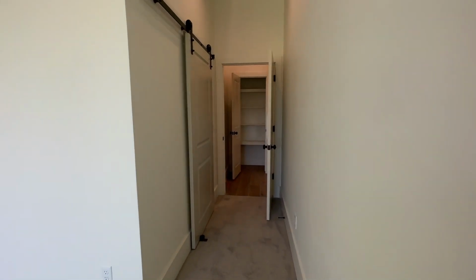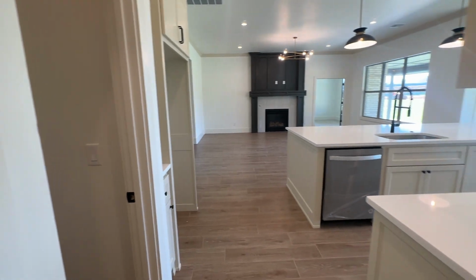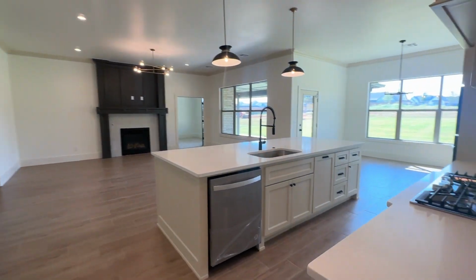And then from here we come out and you've got another little closet here for storage. Again, the barn door to the bathroom. And then this little entry room with this nice closet, and then you actually come this way back into the kitchen.